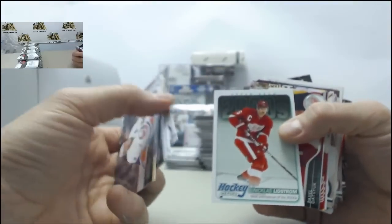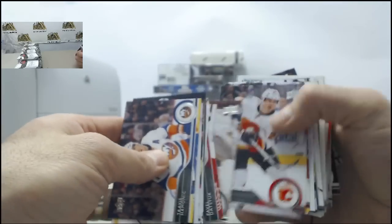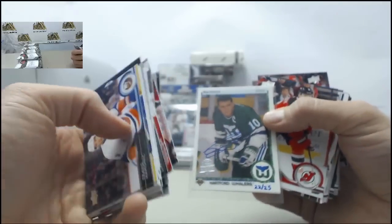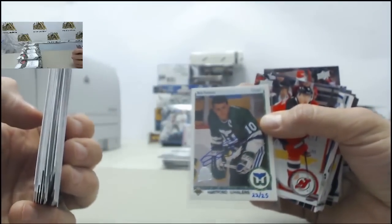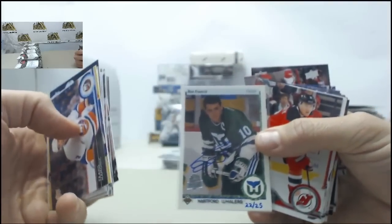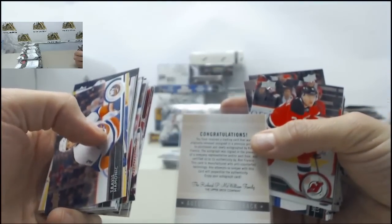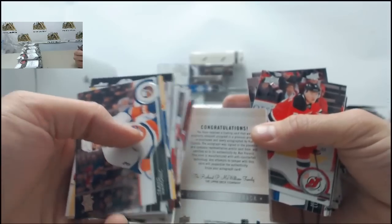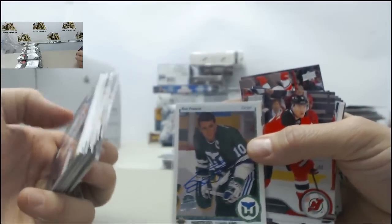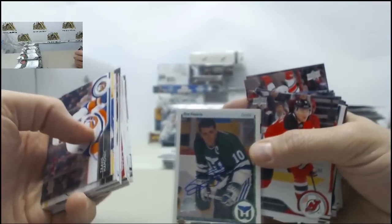As we continue box 7, Nicklas Lidström, Hockey Heroes. Oh, there's a big hit here. Ron Francis, 22 of 25 auto. I don't doubt this is one of the case hits as well. Nice card there. And for everybody out there, this is going to have to get random. It's Hartford Whalers, Ron Francis. So this one will go to a random.